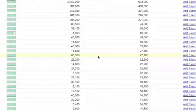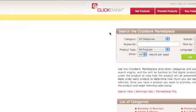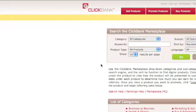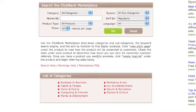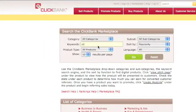Now, one of the things we do is you go to this website, clickbank.com. We go to their marketplace, clickbank.com/marketplace.htm, and ClickBank is just an affiliate site where people put their products up and they say, hey, if you push our products, we'll pay you a percentage. So what we're going to do is search for organic gardening.